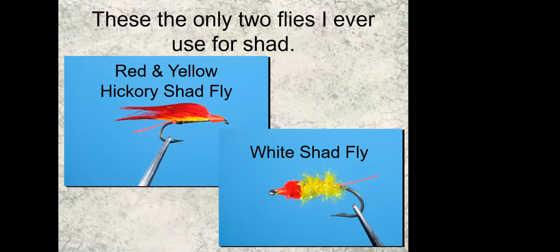Okay, flies. I've used my hickory shad fly since I was 16 years old, and I've never changed it. And the reason I use these red and yellows is because Jack Bark down in Glen Burnie wanted me to go shad fishing with him, and I didn't know anything about shad fishing. So I said, "What do you use?" He said, "Shad darts." And the only difference was that they were just fancy colored. So I went home and did a red and yellow, just like a shad dart, and that's the ball game. That's all I've ever used.